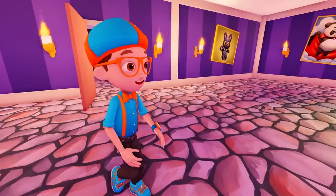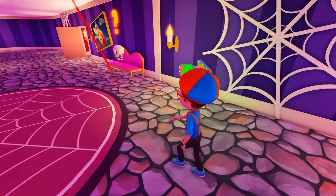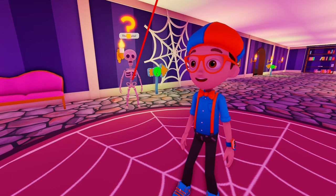Wait. I think we got all the bones. Yeah, wait. This means we can go talk to Bones and he'll get all his bones back and maybe he can even do a skeleton dance. I don't know, we'll see. Yeah! We got all the bones back. Wow, thanks so much for going on this fun adventure.